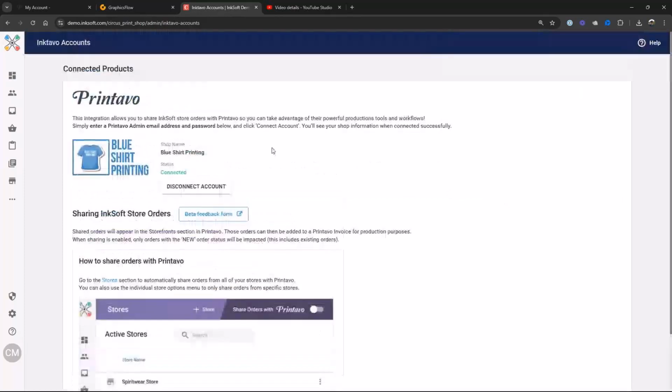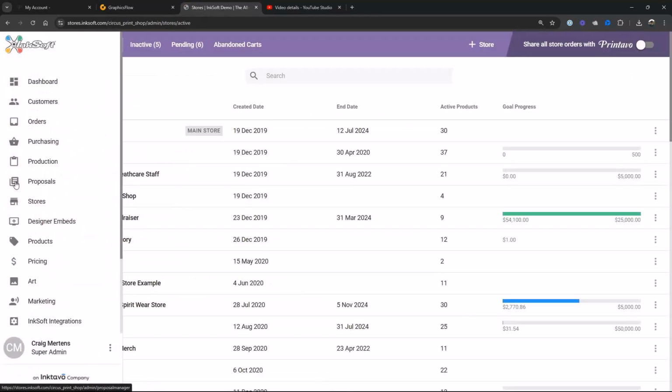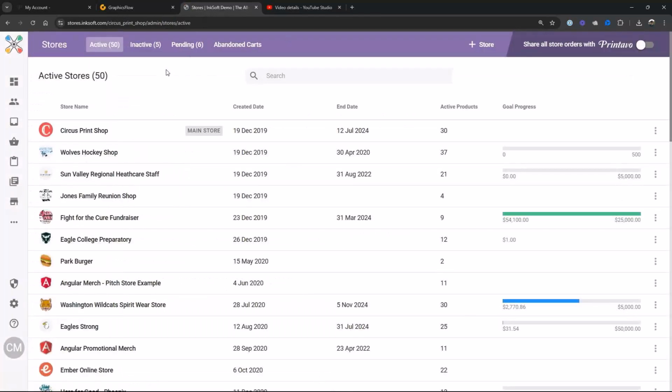Now, if I don't connect the Printavo account, it has no way of knowing that InkSoft orders should be flowing into Printavo. There's no way of knowing that. We have the accounts connected, but on a store level, I'm only sharing specific stores. We have a lot of demo stores in here, and I don't want all the orders that are floating through my demo stores automatically being pushed into Printavo. So I don't want to click this button on.